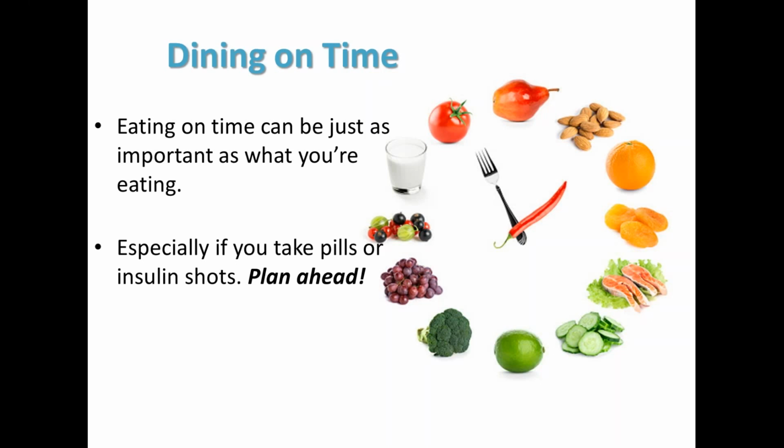You may need to have a small snack if it's been too many hours before you go to the restaurant. That small snack before you go, like a handful of almonds or maybe just part of an apple, will definitely control your hunger as well and make you be more able to basically avoid that bread basket.